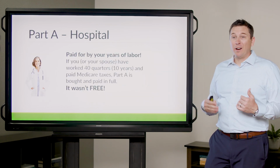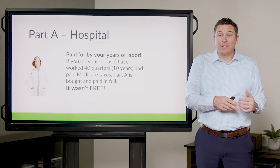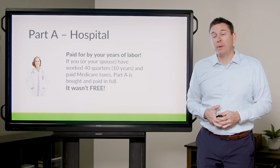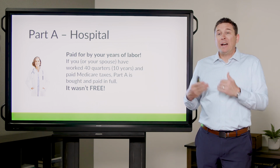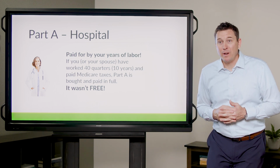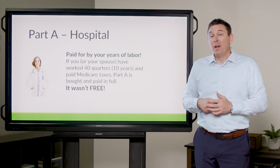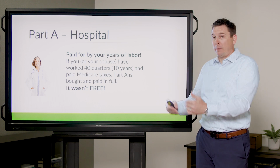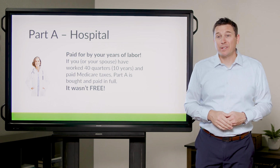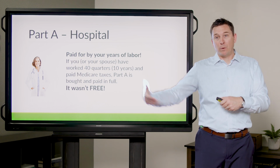Part A of Medicare: all of these years you've been working and they're pulling money out of your paycheck for taxes, the portion of your taxes that went to Medicare paid for Part A. It's already been paid for. You already bought it. I never tell anybody Part A of Medicare is free, because it absolutely was not free. You had to pay for it, but it's already been paid for. So going forward, there's no premium for Part A of Medicare. You turn 65, you're entitled to Part A, you can sign up for it, and it's already been paid for.